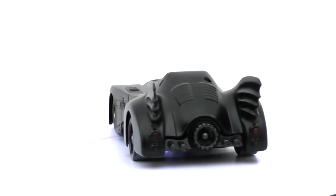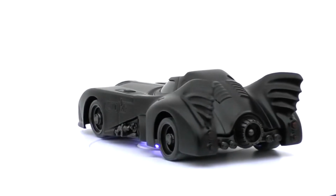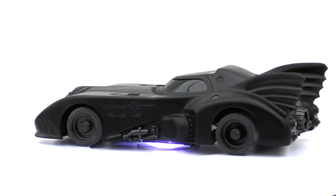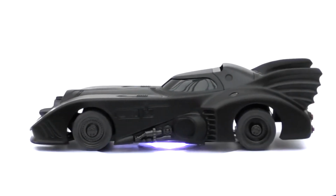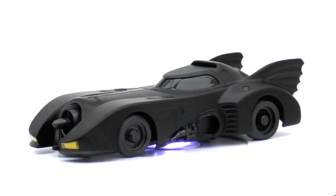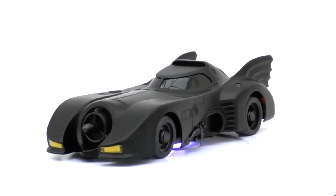Okay guys, so we've got the Autoscale collection in Kyosho Mini Z's that are Skynet products, and this particular one is obviously the Batmobile, and this has been licensed from Warner Brothers, TM, and DC Comics.